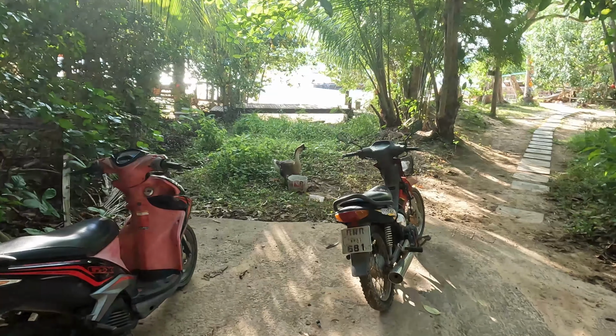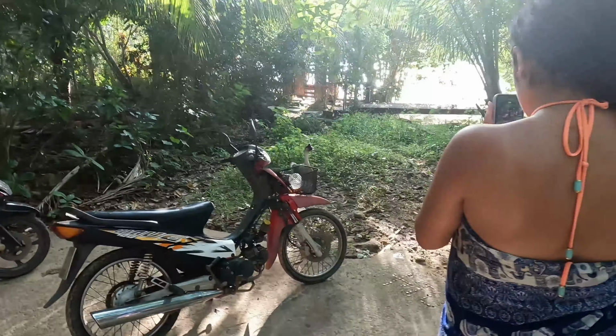1 kilometer, 20 minutes to go. That is a goose, with a very big head. It looks like it would attack you easily.